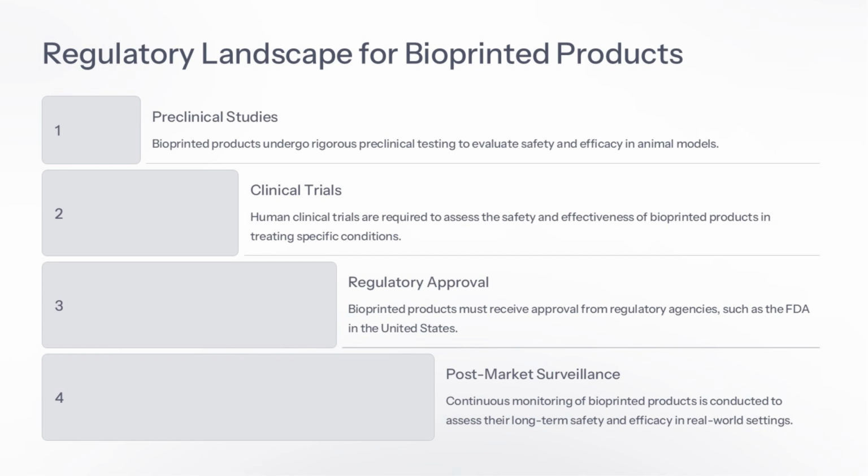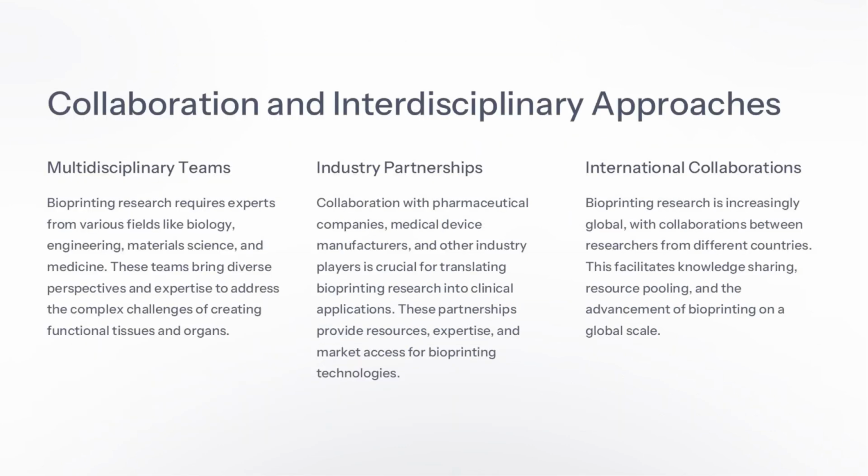in human patients. Regulatory approval from agencies like the FDA is necessary before bioprinted products can be commercialized and made available to patients. Continuous post-market surveillance is conducted to monitor the long-term safety and efficacy of bioprinted products in real-world settings. Bioprinting research requires diverse expertise from fields like biology, engineering, materials science, and medicine.